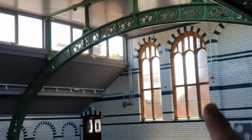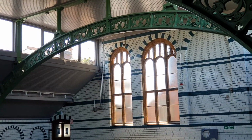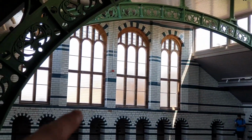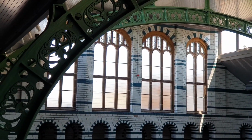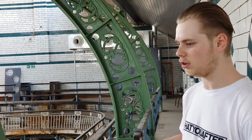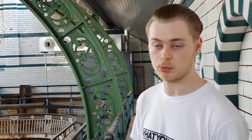See, even the windows up there, look. They're big, grand windows. They're really cool. They're like church windows. And then you've got the windows this side as well, which are the same kind of style. That's the thing, you wouldn't think from the outside it is a swimming pool. And at the moment, without the water, you probably wouldn't even think it is a swimming pool, really.